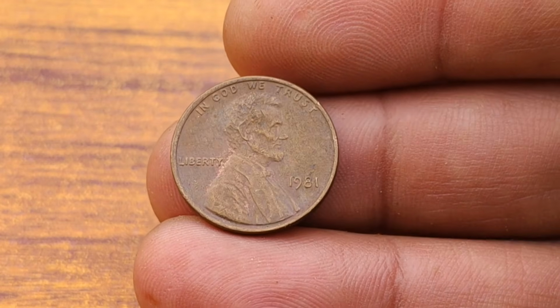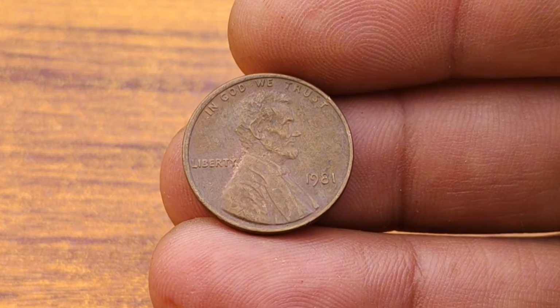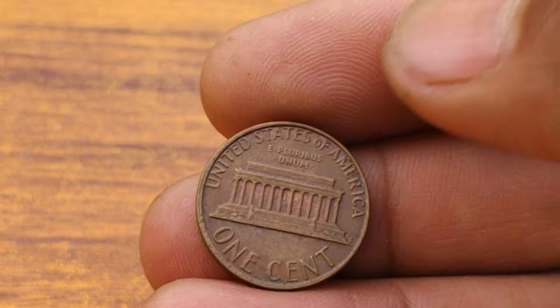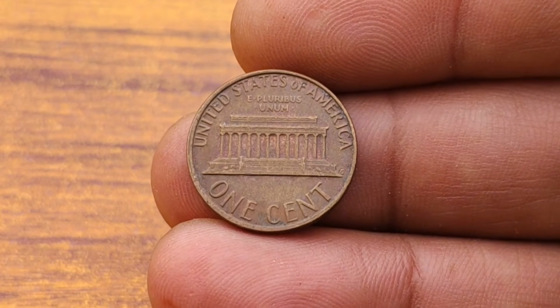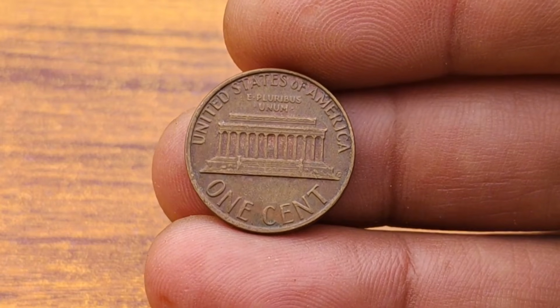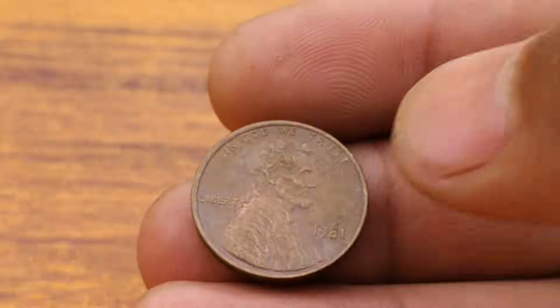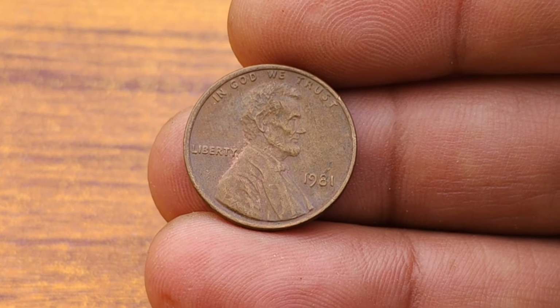When it comes to coin collecting, condition is everything. A coin graded as very fine shows moderate wear but retains most of its design details. For a 1981 penny, this means you can clearly see Abraham Lincoln's features, the lettering is sharp, and the Lincoln Memorial on the reverse is well defined. If your coin meets these criteria and also features a unique pinkish tone, you could have a valuable collectible on your hands.